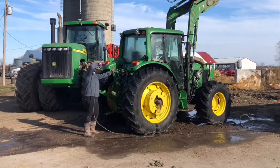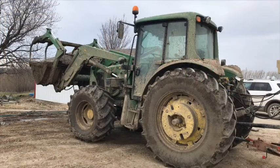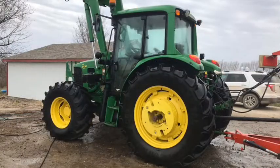After many days of hauling manure in the winter and spring, tractors get very dirty. So it is nice to get them all nice and shiny clean for spring planting.